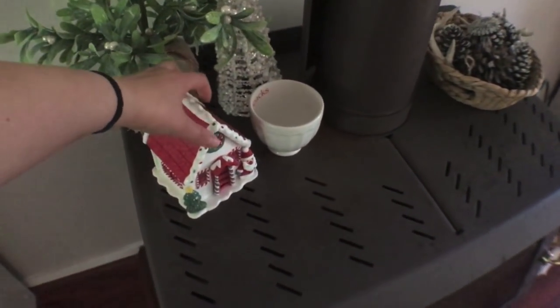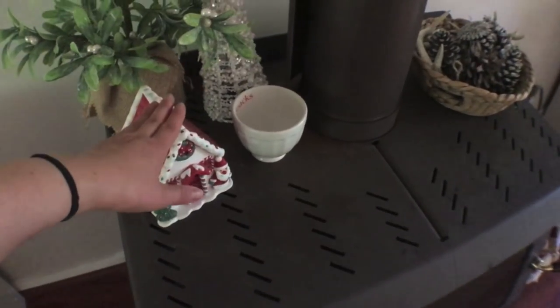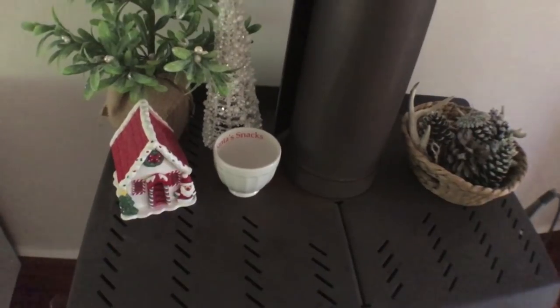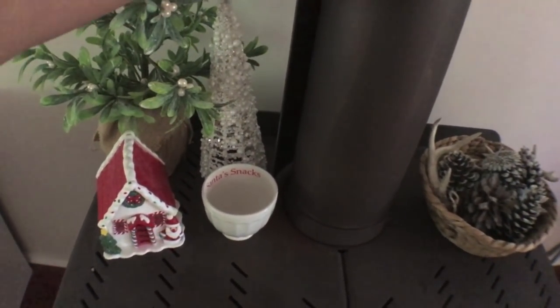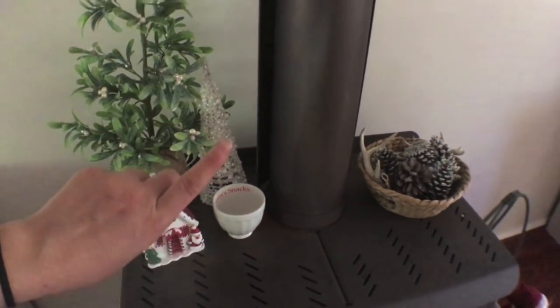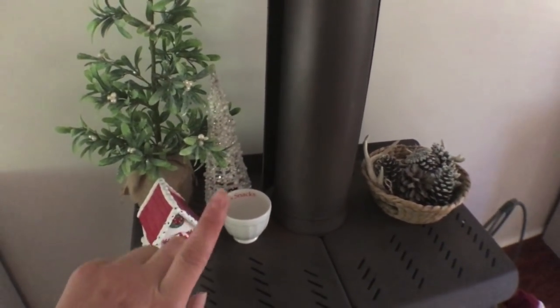This little guy is from Kmart. That was this year. This little Santa snack bowl was from last year. That was Bed Bath & Table. And then this little tree is from Spotlight. They do still have them. I've had mine for years and years and years, and they brought them back out again this year. So they're definitely there. I saw them earlier.